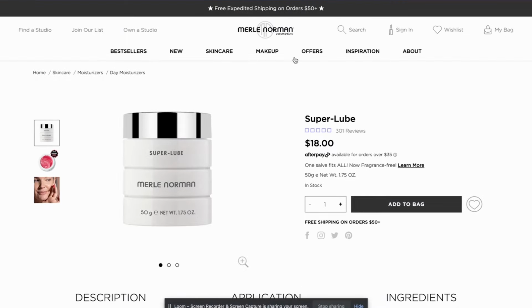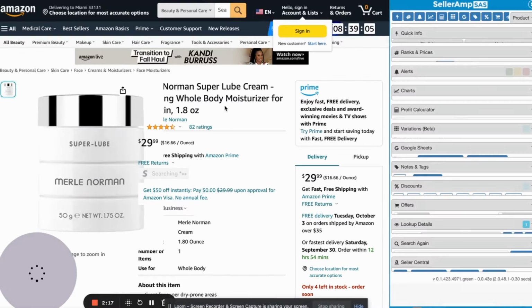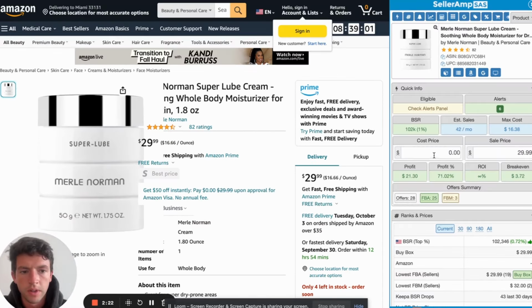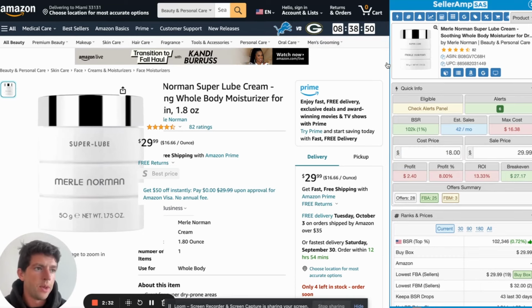Actually surprised. I guess let's see, 1.75 ounce. Yeah, exactly. So that's 1.75, so it's 18. So we plug in 18 right here, and we can see we're just about a 13% ROI. But what I was saying, on the smaller websites, you want to join their email newsletter so that they notify you when they have big sales going on.